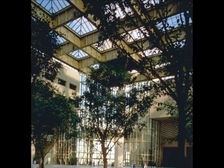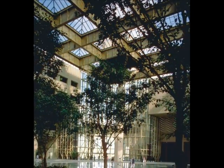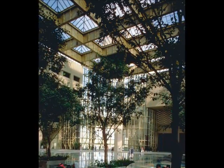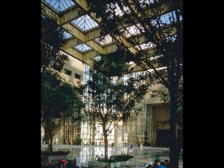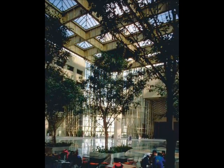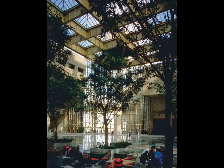Also, the design sought to maximize the lighting to improve occupant comfort and to reduce lighting demand. Thus, it took the form of fingers with hollow floor plates, allowing natural daylighting to access all perimeter spaces as well as some of the interior spaces.